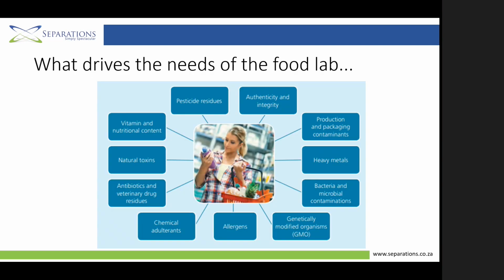As I mentioned, one of the drives for the need of a food lab is the consumer. You pick up a product in a supermarket and you look at the label. And if you're anything like me, you try to be very health conscious and maybe compare a few products with each other to see which is the healthier choice. Or maybe you don't care, but in a way, I'm sure you do, because you don't want to get sick or ill from consuming that product. So a food lab is there because a consumer will drive this. And in today's time, people have more exposure to a lot of information on Google, so they're more aware of what goes on in the food chain and the food processing chain.